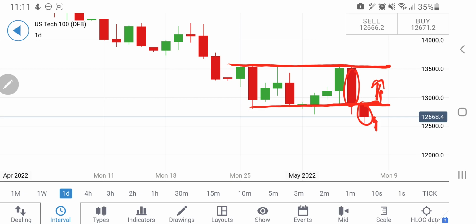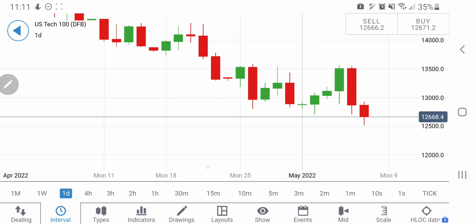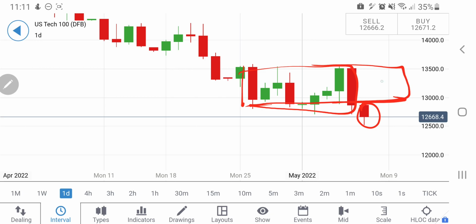Else, probably below 12,500 it may try to see 12,350, and below that we may see it dropping below 12,000 levels. This is also very much possible. Why? Because it has come out of this consolidation zone. This is the first red candle, in fact, once it is trying to trade below 12,950, 12,900 and the 13,500 consolidation zone. So I'll be cautious. We have seen the first red candle, and it may try to sustain.